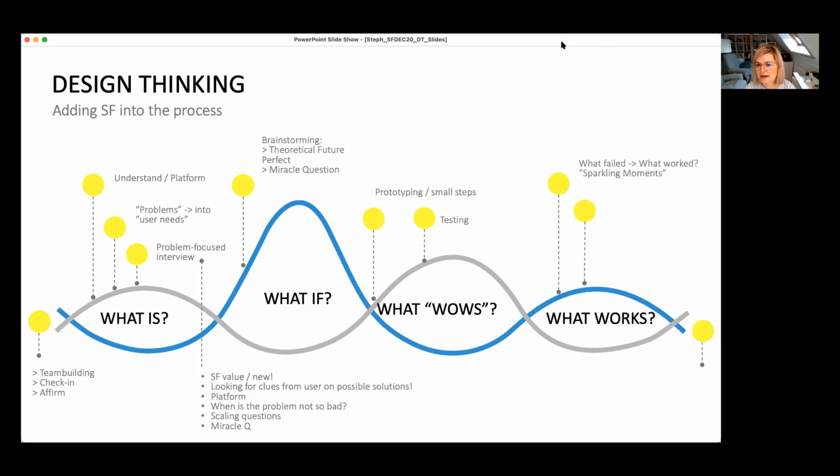In testing, I also have, what failed is one of the questions we tend to look at, and what worked. I changed some of the feedback grids so that the SF language is more present in the feedback grid. And so it focuses people's attention on what worked and what wowed instead of what worked and what didn't work. And sometimes, instead of putting the feedback on a graph, I will run or add a sparkling moment exercise to the team.